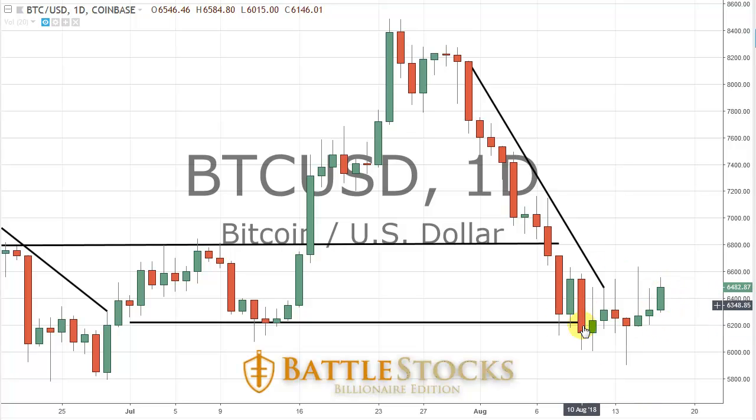So we had a lot of indecision here. We punched through this level, couldn't stay there. You can see we tested it, bounced back up. So I like the fact that it looks like we're bottoming out. However, if you notice this trend line and this trend line, 6,800 to 6,200 is a channel. It's been a significant level multiple times, so we're kind of right in the middle there.